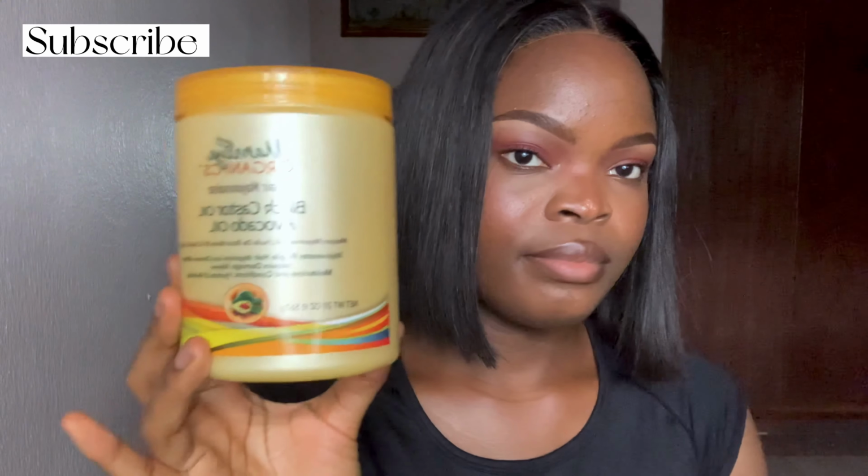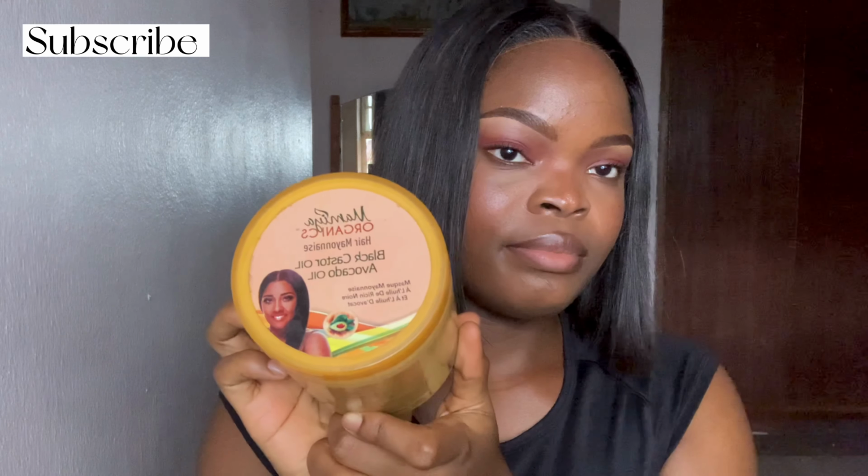So the next thing I use, Mamiya Organics hair mayonnaise. It contains black castor oil and avocado oil. This is a good protein treatment, and I use it on my hair as a deep conditioner. Basically, it serves as a deep conditioner and also a protein treatment. I do this after my wash, and then I put in my leave-in conditioner.